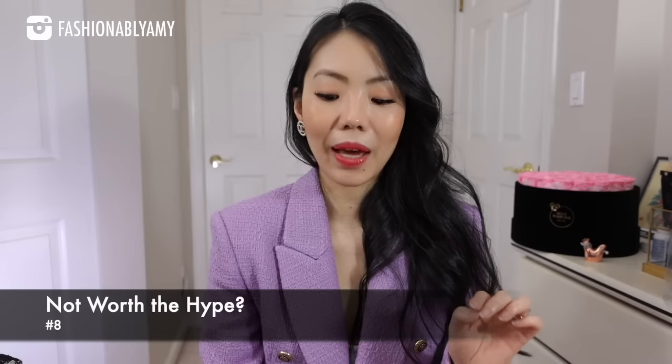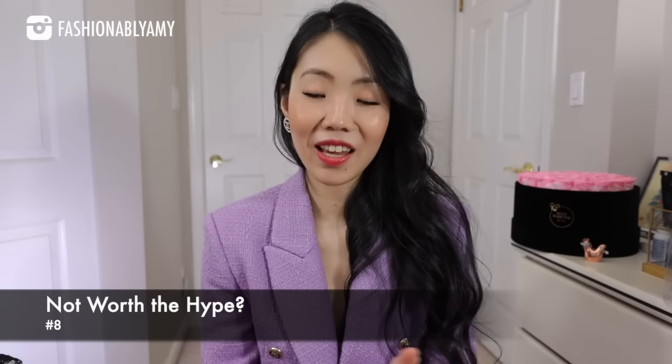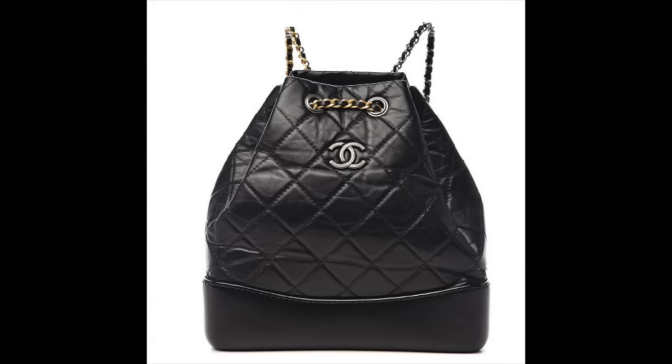Number 8, bag that is not worth the hype. Obviously, if it's not worth the hype, I'm not gonna really keep it in my collection. One of which I want to mention is the Gabrielle backpack. So not the hobo, not the one that I just showed you, but the backpack version.